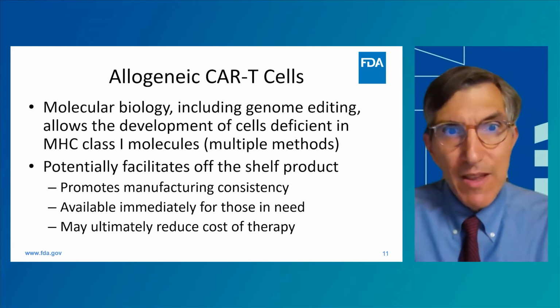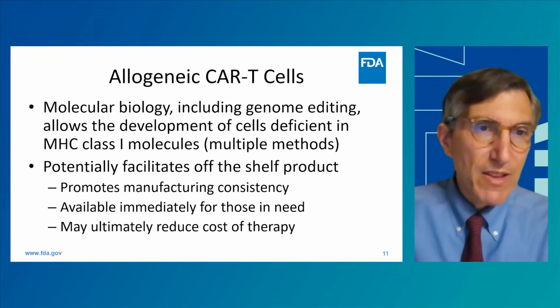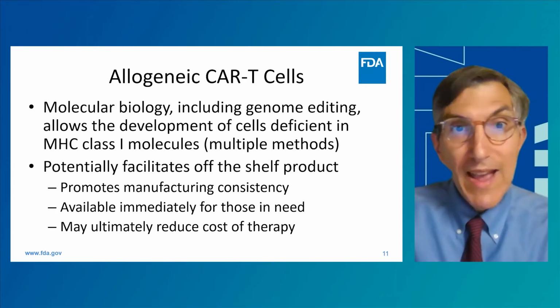The nice thing about allogeneic CAR-T cells, they are immediately available for those in need. And ultimately, the hope would be, they could reduce the cost of therapy, which would be nice because if the cost of therapy came down, we might start to see these products used in earlier stage cancers where they actually might work better, particularly on the solid tumor end.